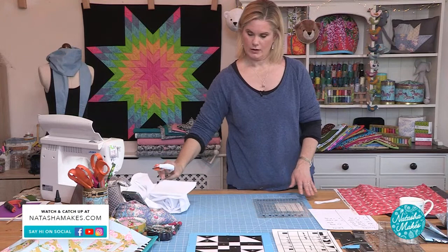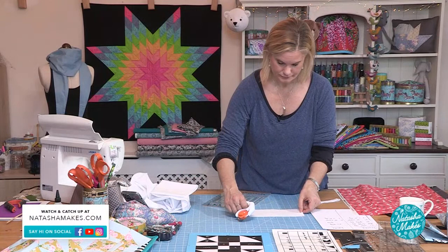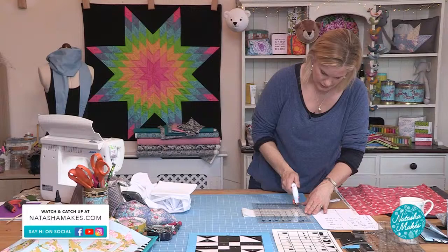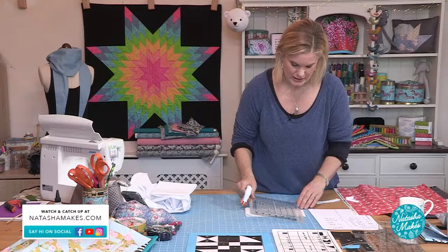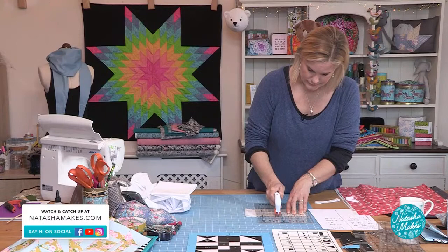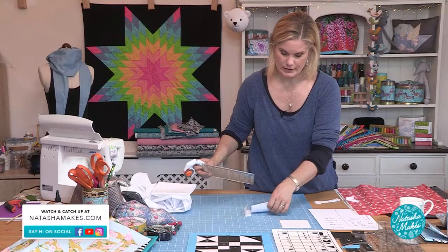So then the first thing that I can do on this is cut my 4¼. So cut that edge, get rid of your jaggedy edges, then line up on that 1/4 inch mark, find your 4¼, and cut. There we go, perfect. You can do this with your big rulers as well, absolutely you can. And there we go. So that's that cut.